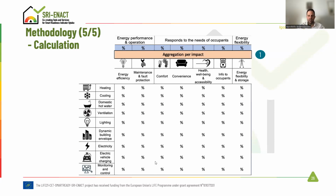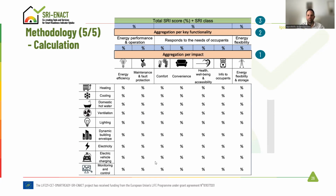Once we have these values, we move one step further upwards, always upwards. Namely, we have a vertical analysis, and we have the performance of energy efficiency. We have the weighting of energy efficiency, and the same for the rest of the impact criteria. We multiply, we sum these values, and in the exact same way we have the smartness of the key functionalities. And by applying the same calculation step, we have the final SRI score by multiplying the performance of the key functionalities by their weighting factors.